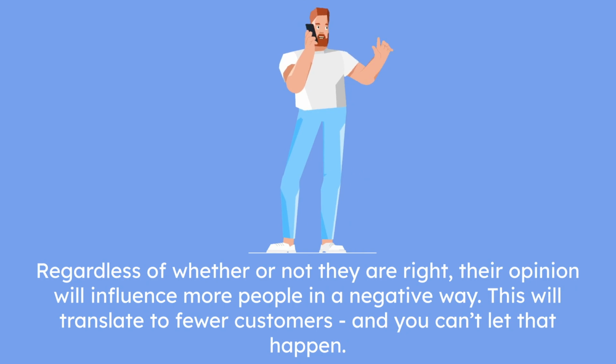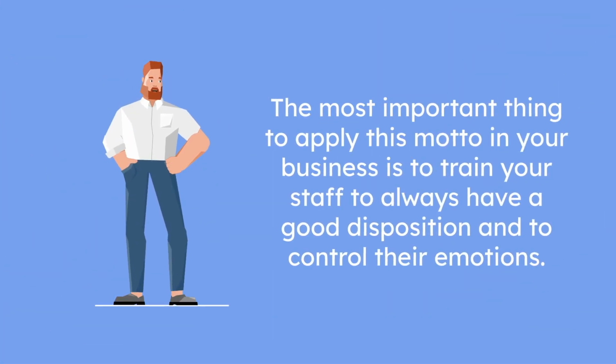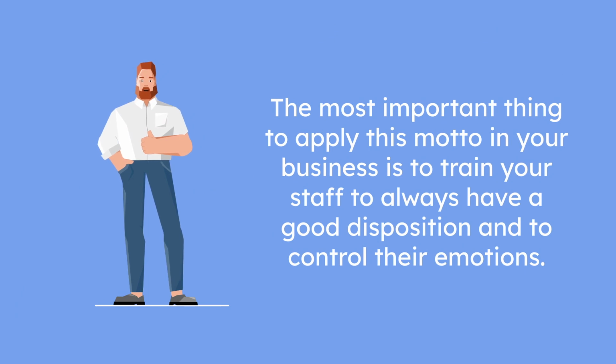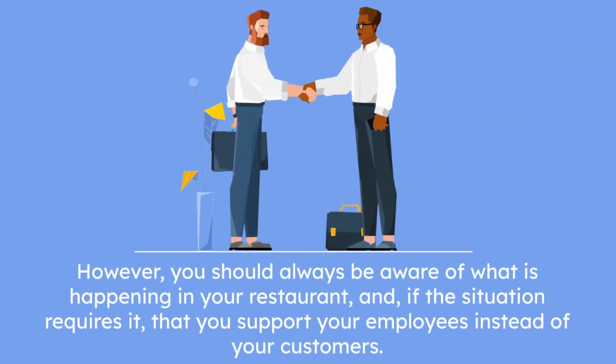The most important thing to apply this motto in your business is to train your staff to always have a good disposition and to control their emotions. However, you should always be aware of what's happening in your restaurant, and if the situation requires it, that you support your staff instead of your customers. Why am I saying this?